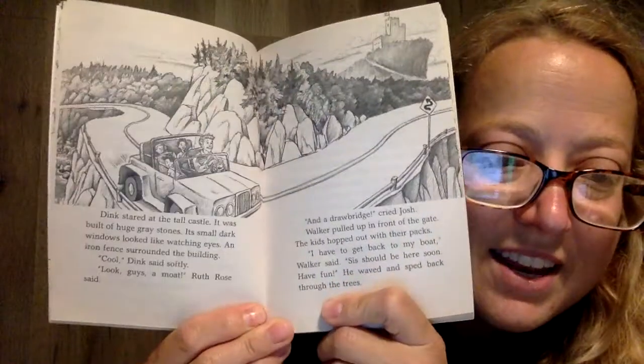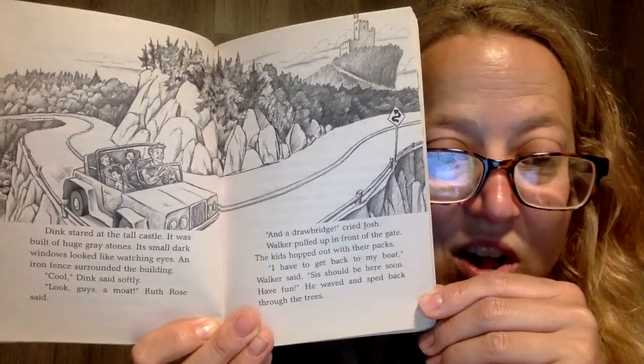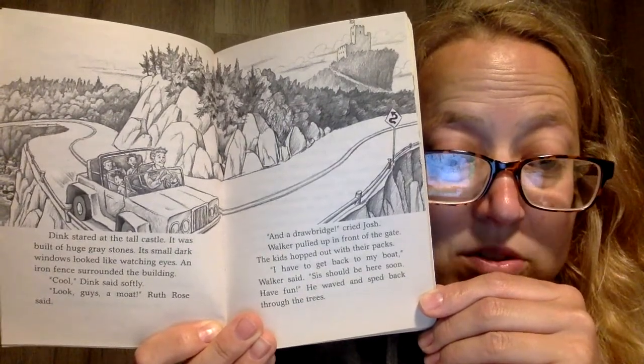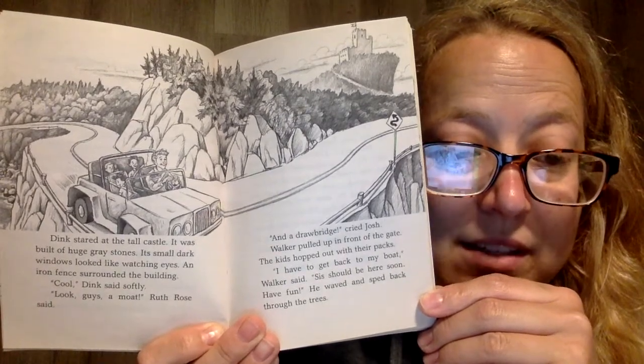"There's Moose Manor," Walker called. He pointed through the trees. Look at this beautiful picture we have to look at here. Oh, there it is off in the distance. Dink stared at the tall castle. It was built of huge gray stones. Its small, dark windows looked like watching eyes. An iron fence surrounded the building.